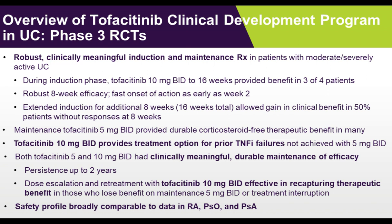And then maintenance Tofacitinib in the responders was effective at 5 milligrams BID in many patients, but the 10 milligram was much better for maintenance. And so they saw that that was particularly true for prior TNF failure patients, as we might guess, and that the persistence was up to 2 years, but again, it was better with 10. And if you did dose escalation and retreatment with 10, you could recapture therapeutic benefit in those that had lost it, whereas it was very difficult to do that with the 5.